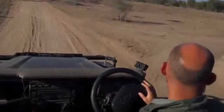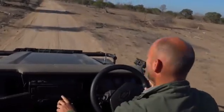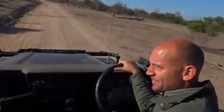For me, I'd rather choose to stay at a more sedate pace and look for the smaller, more scurrying creatures. Now, we're trying to find where Sindile has his kill in a tree.